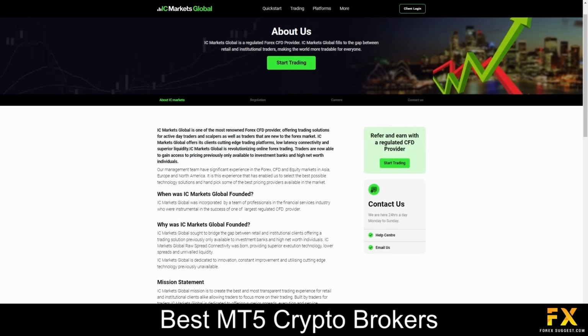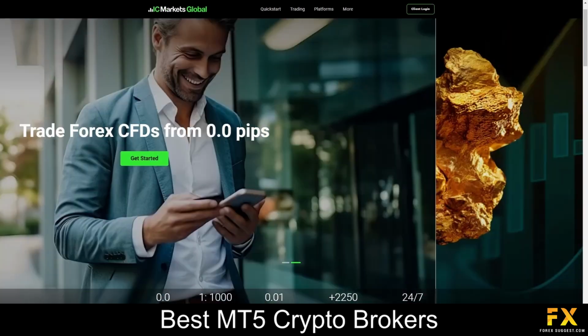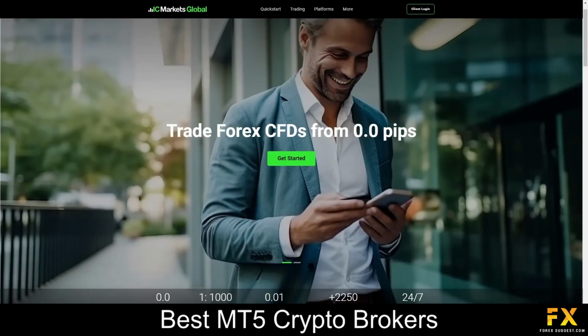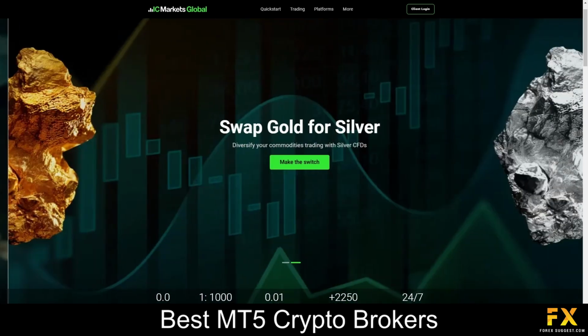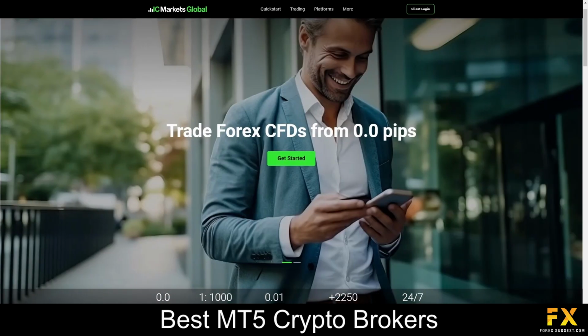Overall, IC Markets stands as a preeminent global broker committed to providing a cutting-edge and inclusive trading experience. With a robust range of trading instruments, versatile platforms, and diverse account types, IC Markets caters to the unique preferences and needs of traders worldwide. They continue to set industry standards, offering a gateway to the world of online trading with sophistication and reliability.